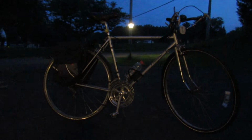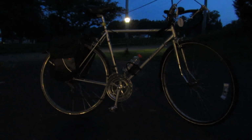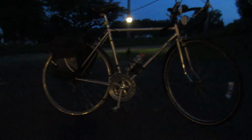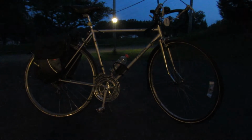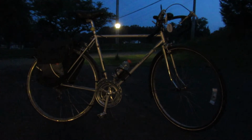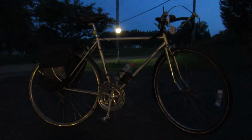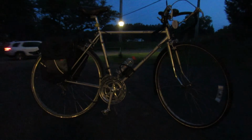Okay, and that's really all I want to talk about. I'll give you one more nice view of the Panasonic and the sunset. It's been riding great, even in the rain, even the light drizzle that I've ridden through. I definitely need to clean up the chain again, but I'm looking forward to another 1,000 miles. I'll probably have another update at 2,000 miles.